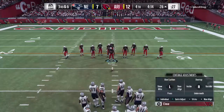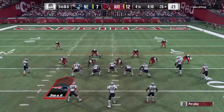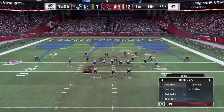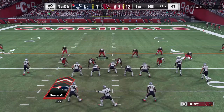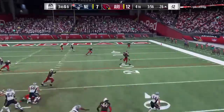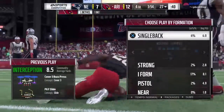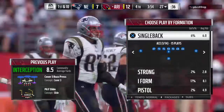New England on third down. They've converted 3 out of 5 thus far. This will be 3rd and 6. Throwing is Brady on 3rd down. And Brady going to be intercepted a 3rd time. Picked off at the 22. And he's able to get it back to right around the 27.